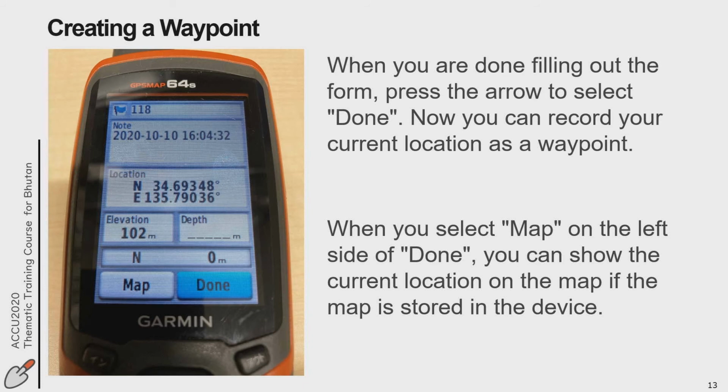When you're done filling out the form, press the arrow to select Done. Now, your current location is recorded as a waypoint. When you select Map on the left side of Done, you can show the current location on the map if the map is stored on the device.